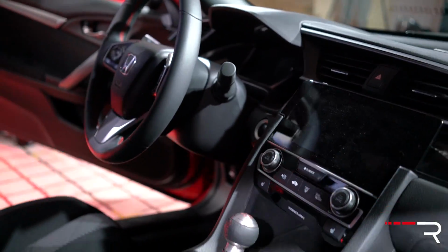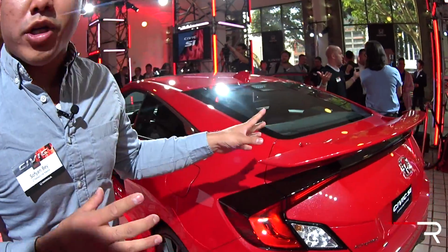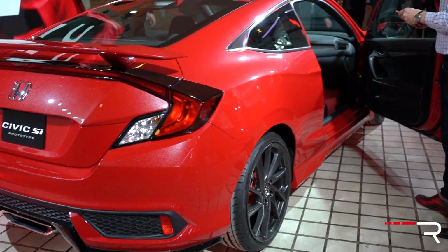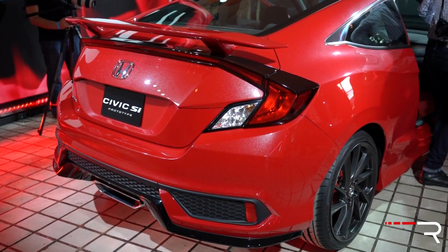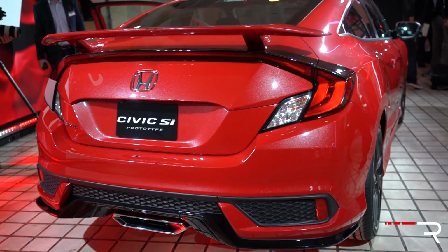Now, coming to the rear of the Si, I want to show you guys this huge wing on the back, which is actually a production wing. It's basically the same wing they showed us on the concept version, along with the center-mounted dual exhaust. It makes the car look especially aggressive. It goes really well with the nice lower fascia that really extends out, giving this car a very low and wide stance.